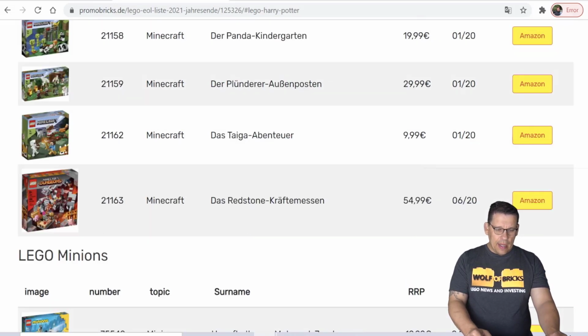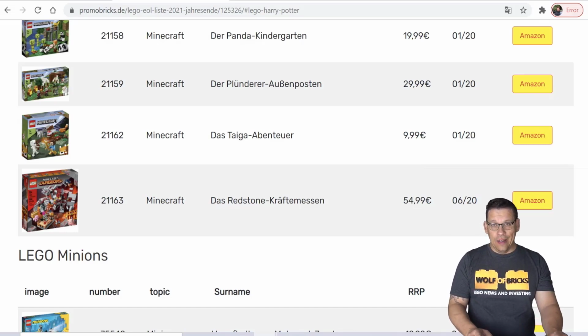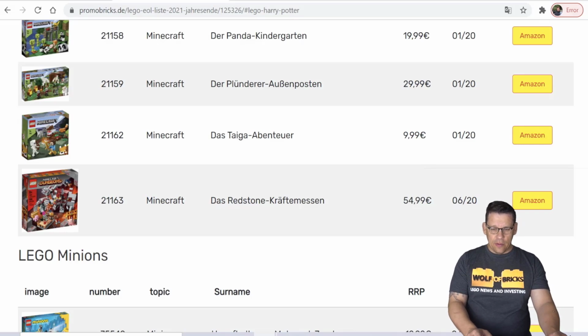And let me tell you, man, set number 21163, I'm loving. I don't own any of it yet. But let me tell you, once Q4 starts ramping up, and I'm talking about late October, early November, I plan on purchasing a ton of those before they start drying up. So we'll just see how many Minecraft sets are actually going to retire.